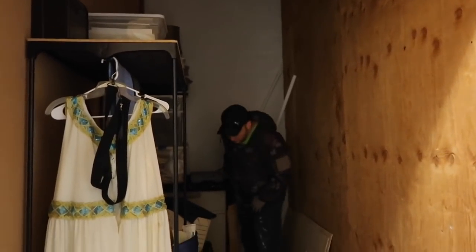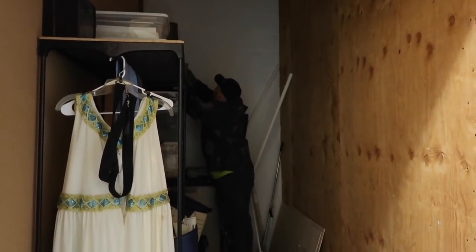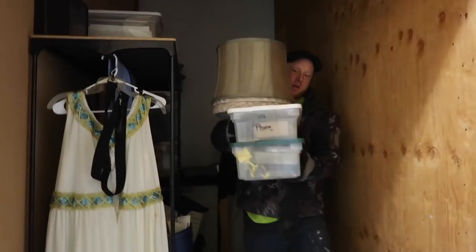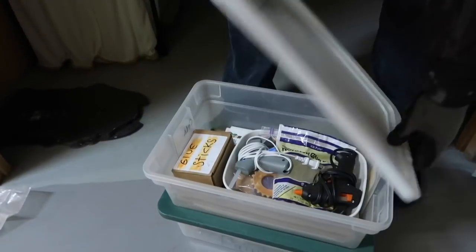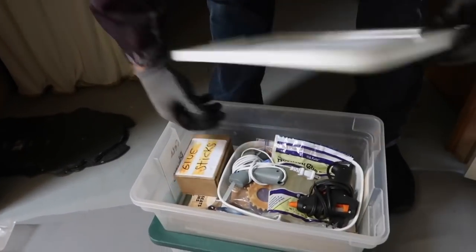Oh, there's a skill saw down there, I think. Okay, let me get these so they don't fall. What are they? It's hard for me to see that far away, so it's like a surprise. Oh, those are nice lampshades. We like surprises. Glue guns, glue sticks, crafter stuff. Can't go wrong with that.